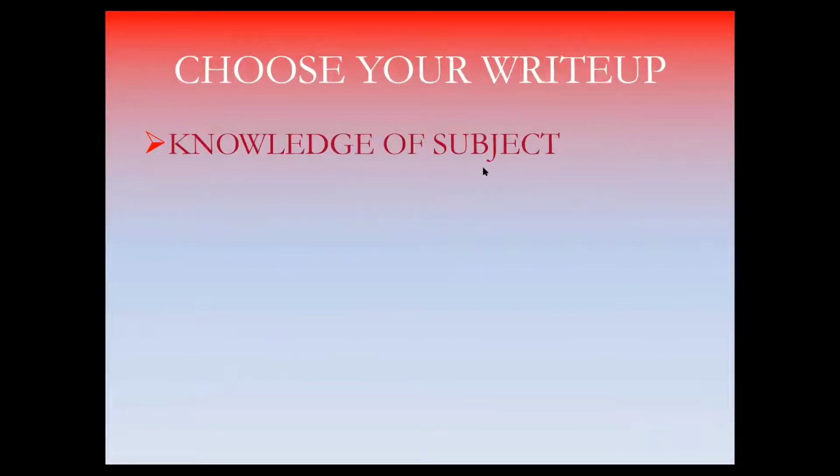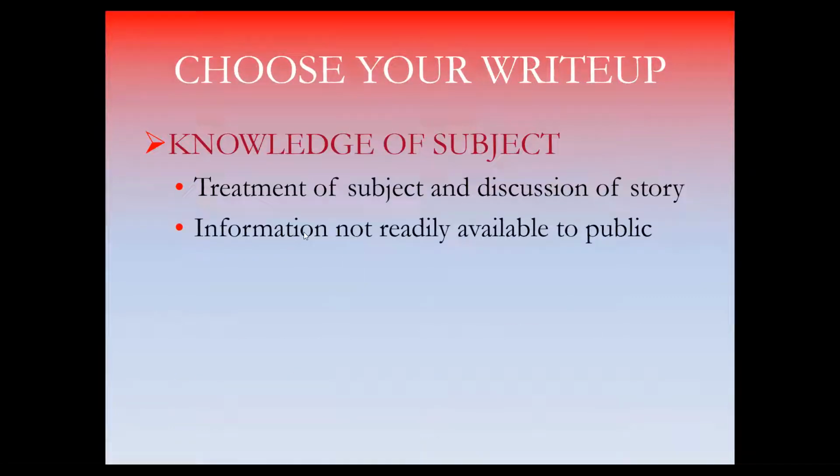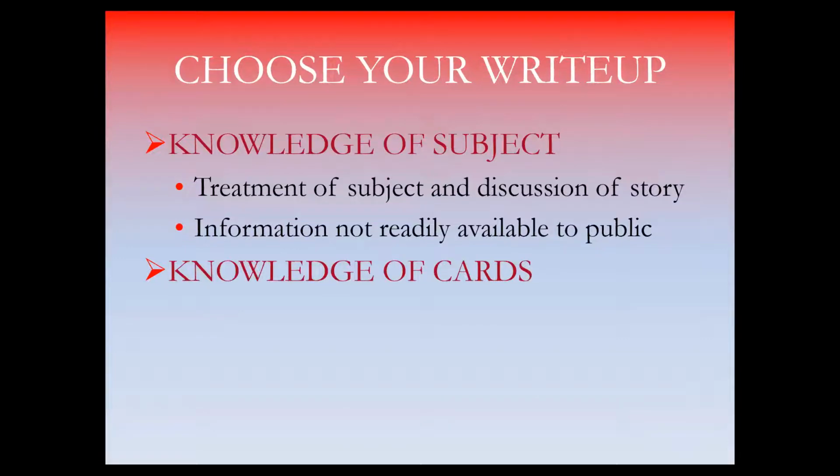So the write-up, this will show what you know about your subject. Discussion of the story. So as you write up your material, you develop the story of your subject. And it should be information generally not readily available to the public. So when you start showing the knowledge of your subject, make it interesting, not boring. The knowledge of cards, and this is the difference between picture postcards and virtually all other exhibits, where you show in thematics, you show knowledge of your subject, then you show philatelic knowledge. So you're using a philatelic item and you put an airmail cover that has all sorts of auxiliary markings. You're going to describe what the airmail rate was and what the auxiliary markings talk about.